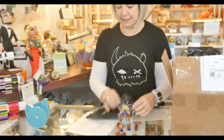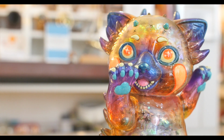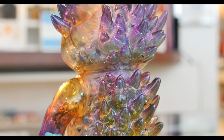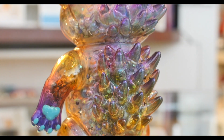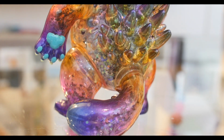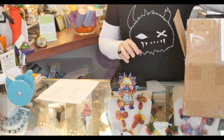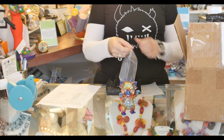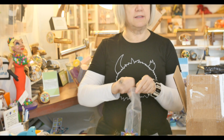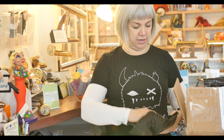This one has glitter inside of it, and she has different ones. Different people produce the actual toy, then she hand paints them and decorates them. And so these are all her original pieces done on the vinyl sculptures. And we have a whole series. They're all online now, and we will be introducing them this Saturday, our big art walk. This is my favorite.